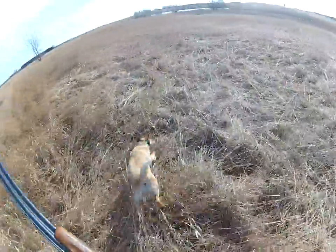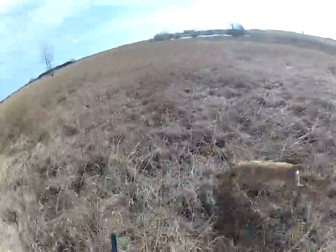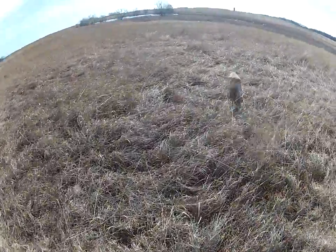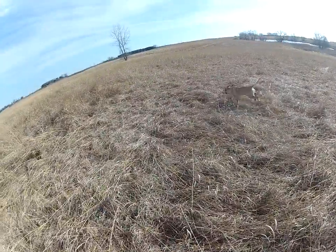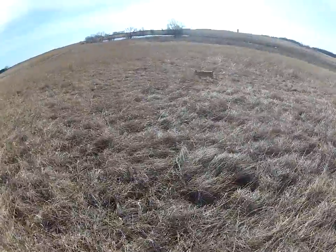Hey, ready? Okay, hunt him up. Hunt him up. Got some chukars out here for her. See if we can get around some birds. The wind's kind of shifting a little bit, so I might have to hook down around these birds.